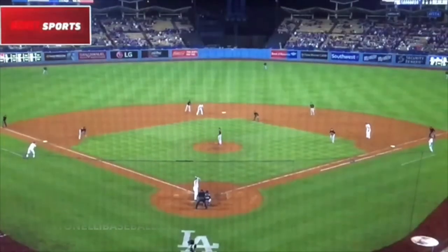You got to get back. All right, so there's the play. And I've got a couple of things, both from an offensive perspective and from a defensive perspective. Let's start with the defense.